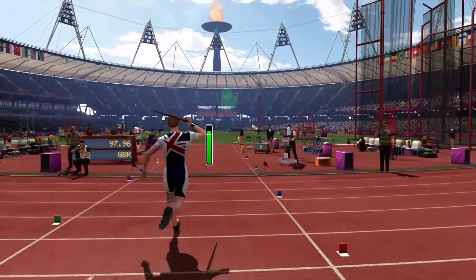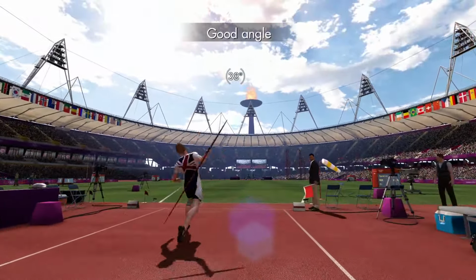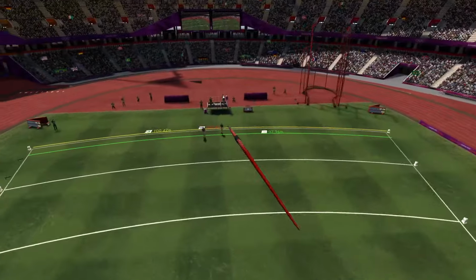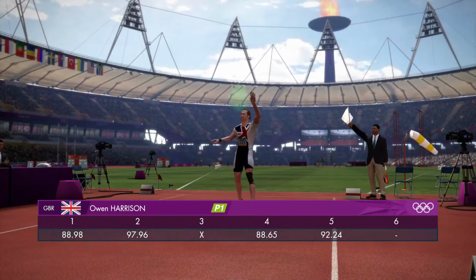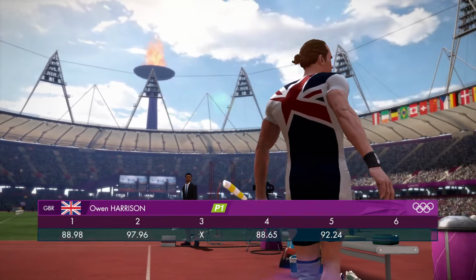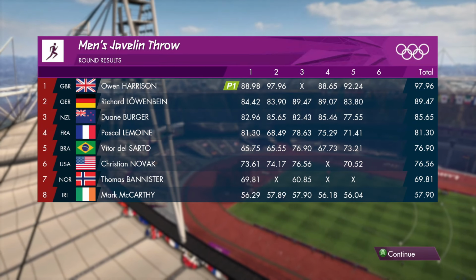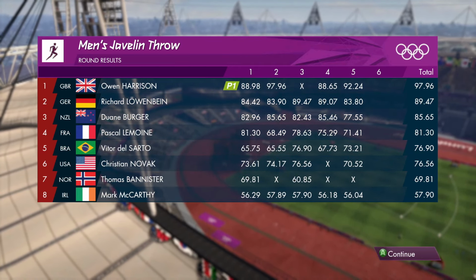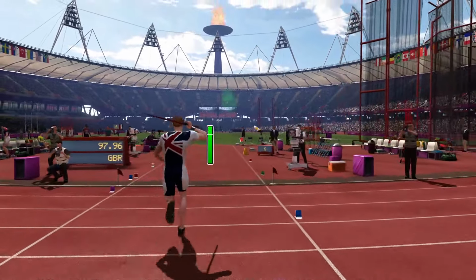Here we go again then in round 5 of the javelin. Arcs out to over 90 metres. Great Britain with a distance of 92.24 metres. Well, let's look at the scoreboard then after that last round, and Great Britain are in first place. Next, the athlete from Great Britain. Starts the run now.